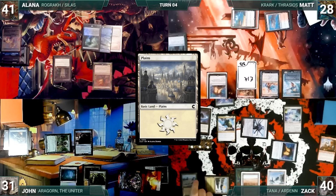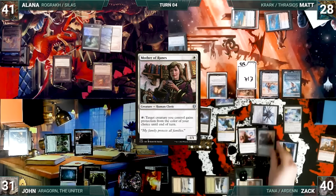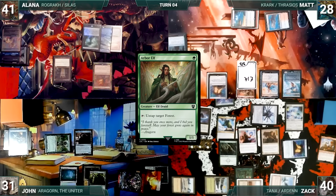He plays a Plains for turn. He casts Juranith Magistrate. He casts Mother of Runes. He casts an Arbor Elf. With nothing else, Zach ships the turn to John.